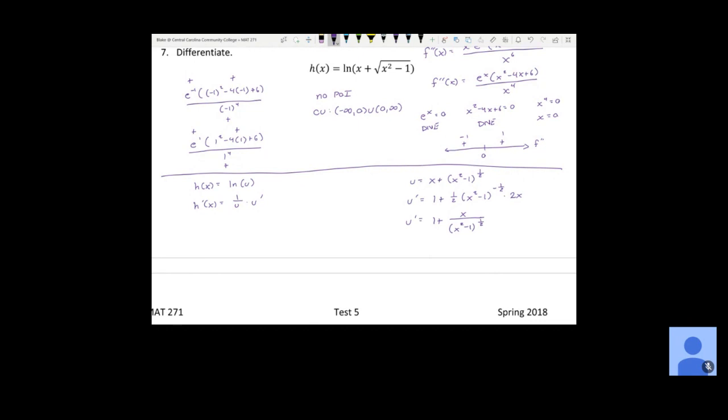All right, so now we should have everything we need to just plug everything in here. So now we've got h prime of x, 1 over our u value, which is x plus x squared minus 1 to the 1/2, times 1 plus x over x squared minus 1 to the 1/2.